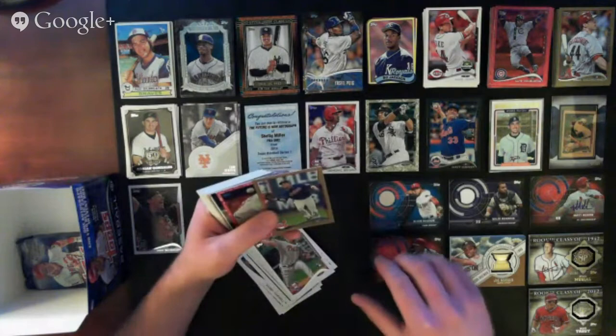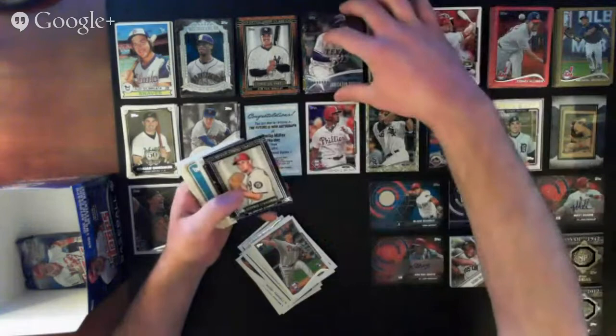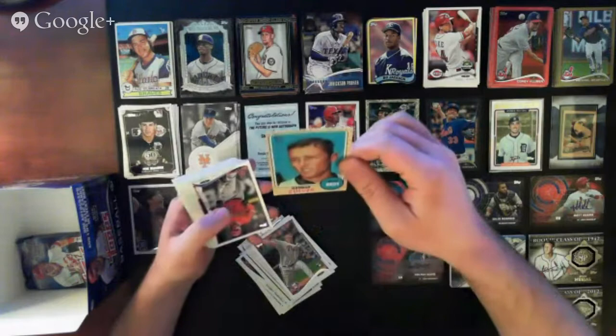For the Indians, a Michael Brantley Gold. Also for the Indians, a Corey Kluber Red Foil. Jurickson Profar, Future Is Now. Stephen Strasburg, Nationals Upper Class. Joe Mauer, Twins, 50 Years of the Draft. And our buyback card is for the Reds, George Culver, '68 Topps.